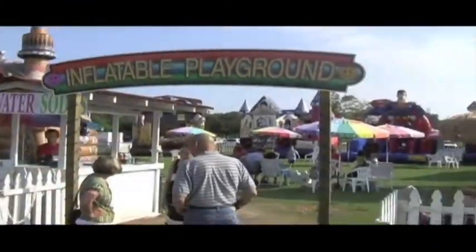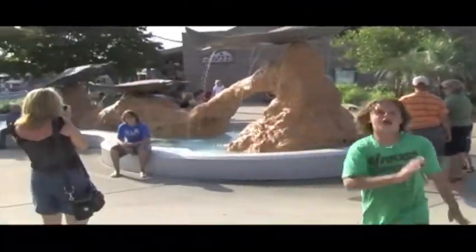Not all of the fun is in the water in Myrtle Beach. Check out Broadway at the Beach for great restaurants, games, and attractions.